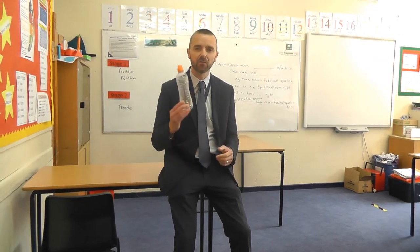The canteen's not going to be open at all, so there are no facilities to buy food or access food. You need to bring your own snacks in, and it's super important that before you eat or drink anything, you've washed your hands. To avoid cross-contamination, make sure you bring in your own drink of water.